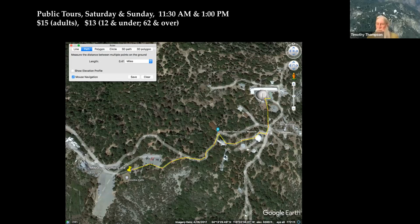Then occasionally the Los Angeles Astronomical Society will arrange for open public star parties on this parking lot behind the Cosmic Cafe. It's a very good place to do it. We didn't do that earlier this year, and they were short-handed on the observatory, and so there's a bit of a problem doing it, but we tried to do that. So generally speaking, no, you can't just take your own telescope up there and set it up randomly.